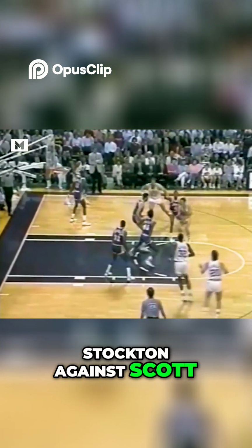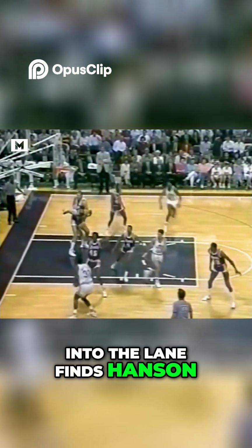Karl Malone, 23 points. Stockton, great pass. Malone lays it up and in. Hanson stole it from Magic. It's 2-on-1, the trailer. Karl Malone. Stockton against Scott. Into the lane, finds Hansen. Malone hits it. Malone breaks away from Green and dumps it home.